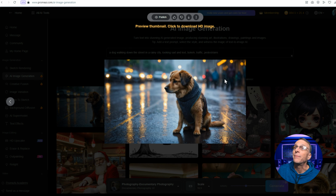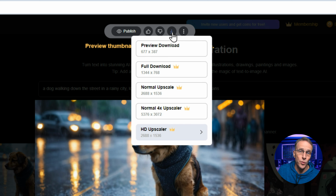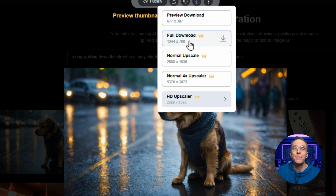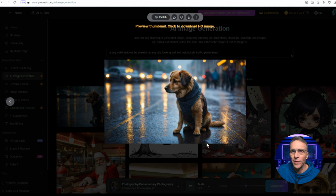If you want to download this image, you can click this button here and you'll see that you have choices. Preview download, full, normal 4 times, and HD upscale. If you're on the free program, you can just download the preview download at the lower resolution. If you choose the full download, if you have the premium, it's going to upscale it to, in this case, 1344 by 768.